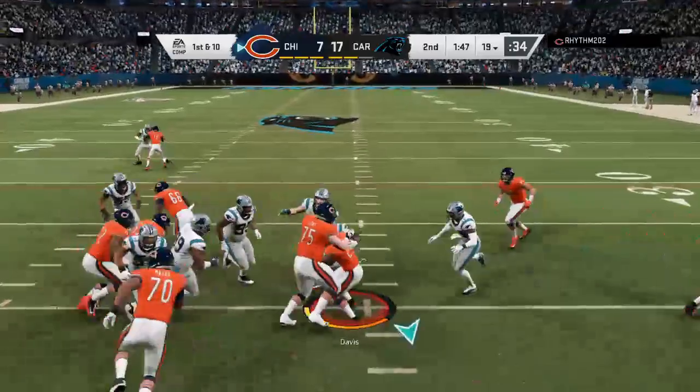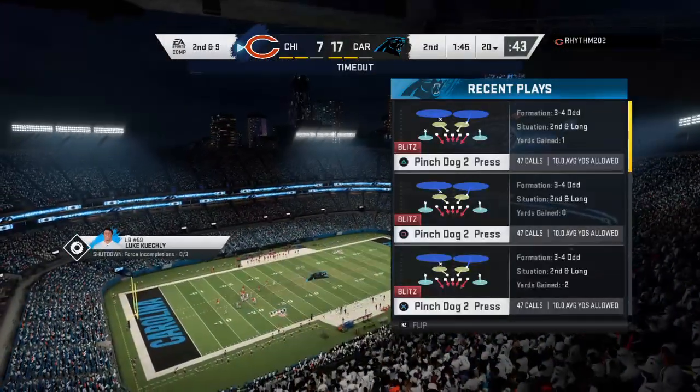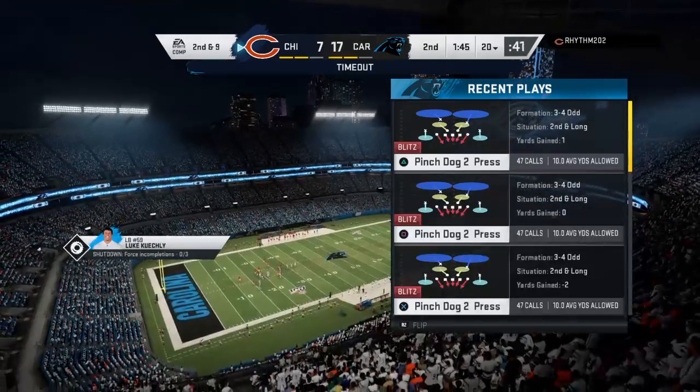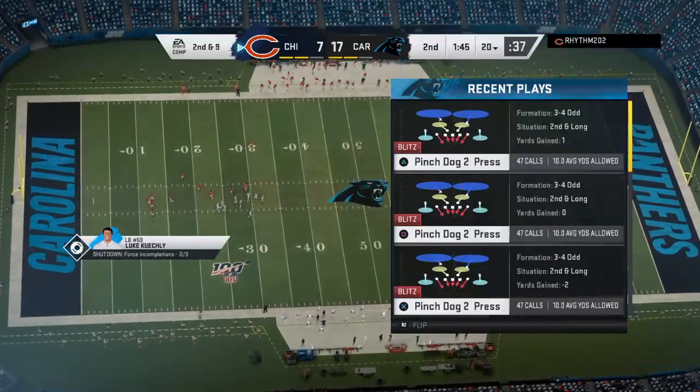They begin with a run by Davis. And he'll be taken down at the 20 after a gain of just 1. Now the Bears going to call the first of their timeouts as they'll talk things over prior to this upcoming second down play.